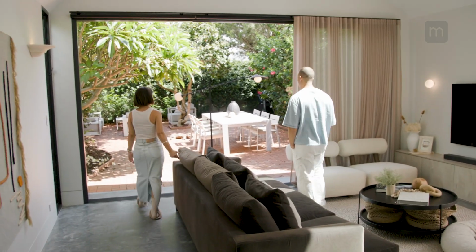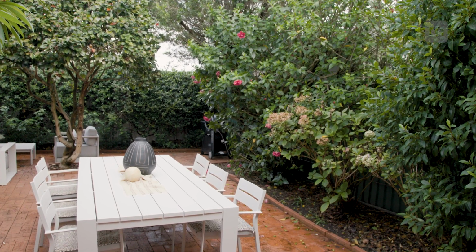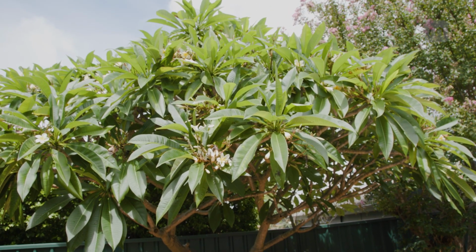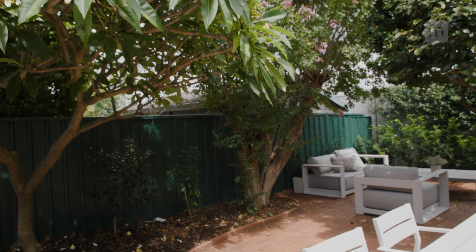As we come out to the backyard, this lighting is stunning. We really wanted to maintain a lot of the garden that the previous owner had. We actually designed the house around this frangipani. Literally. So I didn't want to bring the architecture any further out because I didn't want to compromise this beautiful shape. It's a really gorgeous space.